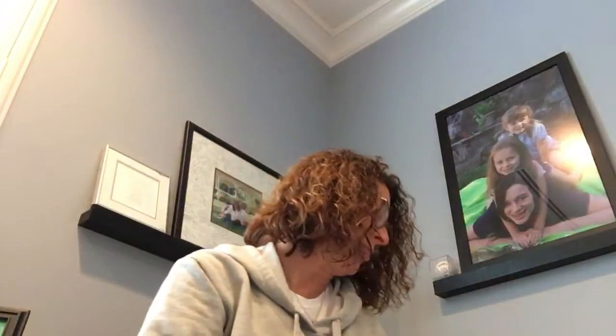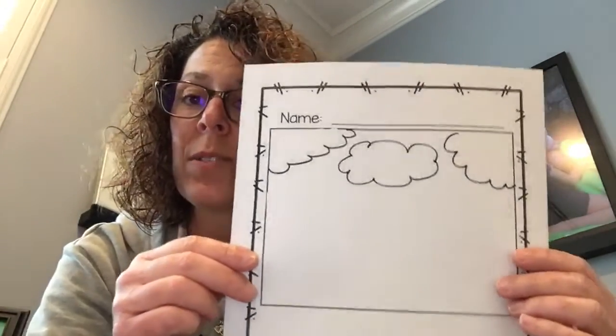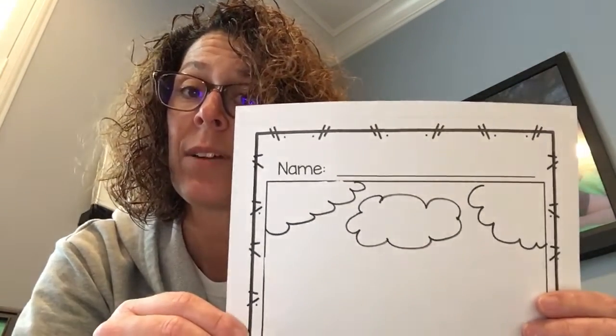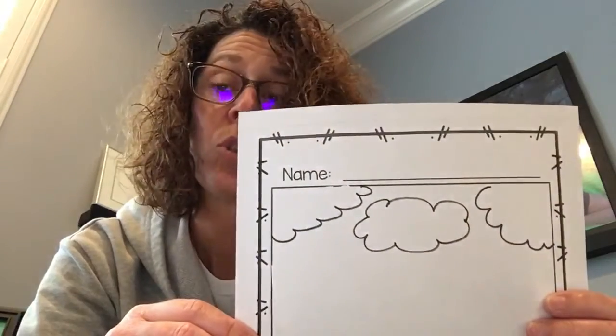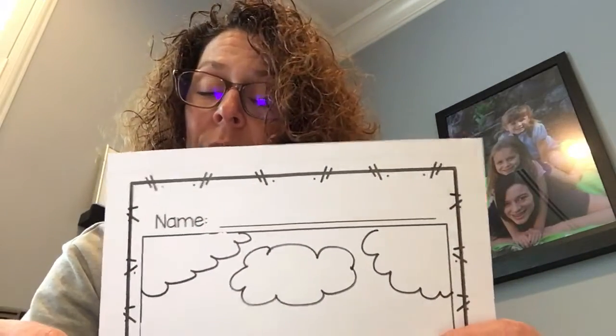Another thing you can do, one or both of these things, okay, is you can draw a picture with some clouds in it and tell me something about clouds. Tell me some information about clouds. Tell me if you like clouds. Tell me if you don't like clouds. That's giving me your opinion about clouds.